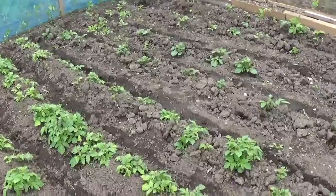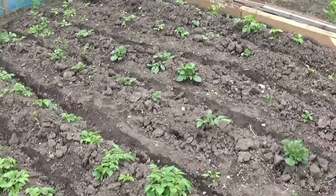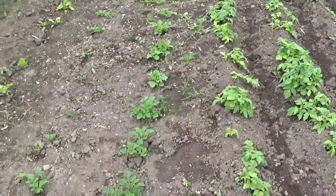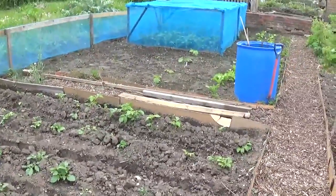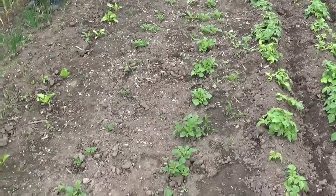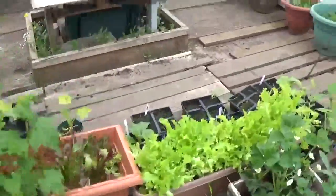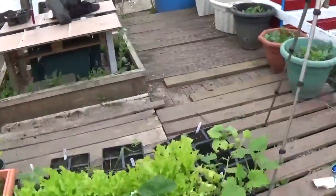Potatoes have been earthed up. And they go from this end, from early to main. So these will be the last ones we eat, in theory. Front bushes doing alright. We've got some around the seating area.